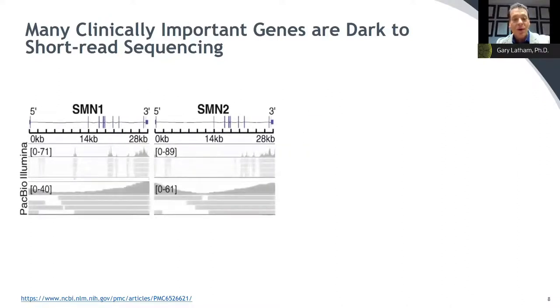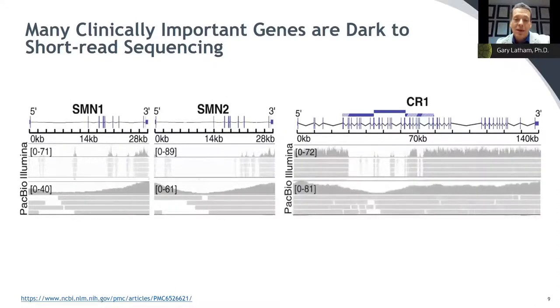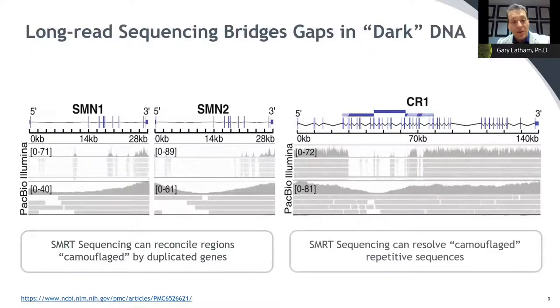So in this case, PacBio sequencing resolved DNA in SMN1 that was 94% camouflaged due to the highly similar SMN2 gene. But when PacBio sequencing was used, that number dropped to 0% that was camouflaged. Another example is the gene CR1. This is a risk gene for Alzheimer's disease, and it's cloaked by a repeat sequence that lies within its own sequence. And as a result, CR1 was 26% camouflaged based on Illumina 100 base pair reads, but like SMN1 and 2, it was fully resolved using PacBio sequencing.